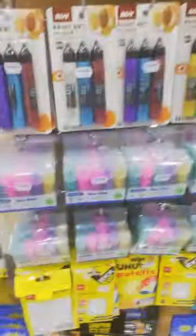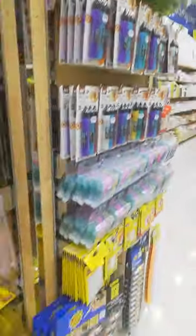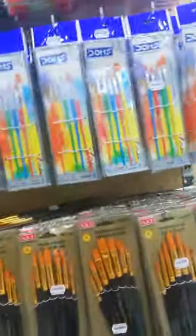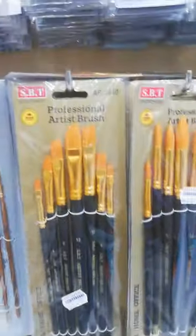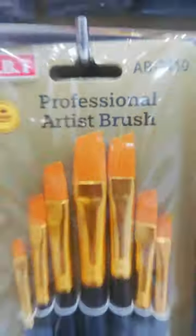What should we buy next? Any ideas? Comment down. Oh yeah, that's a good one. We should buy paint brushes. Wonder where they are. Be here. Ooh, nice. Here they are. Which ones? Maybe these? These are professional ones. Or I could buy these.